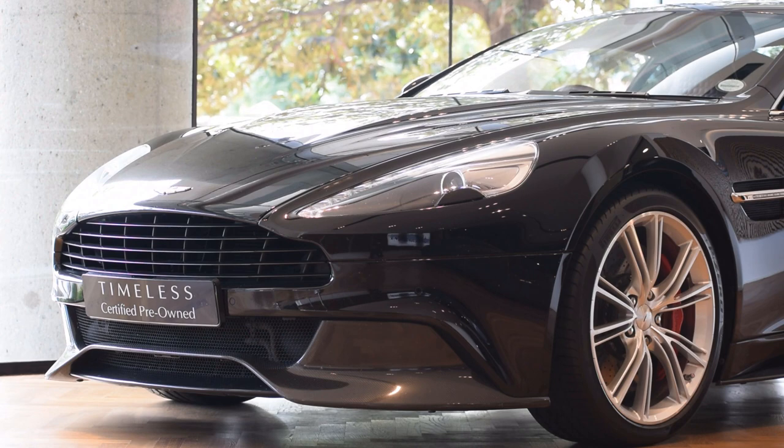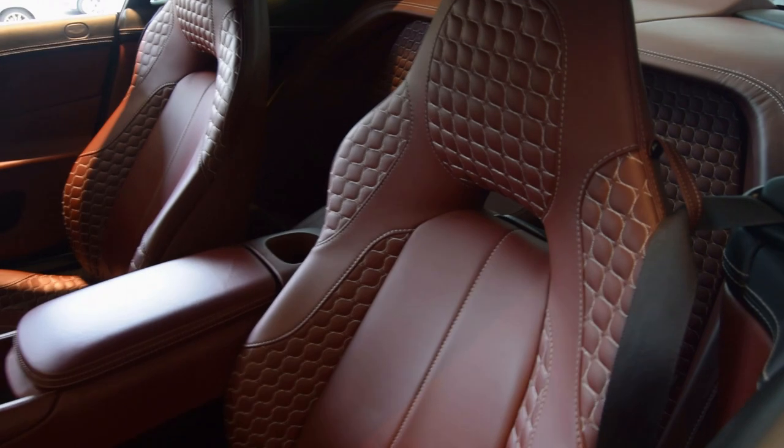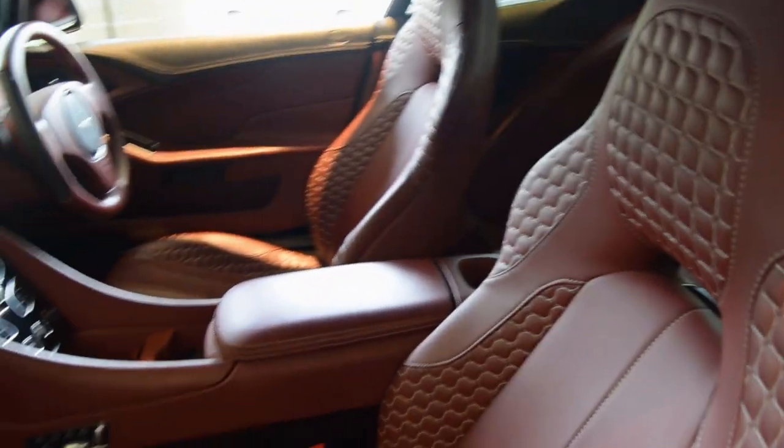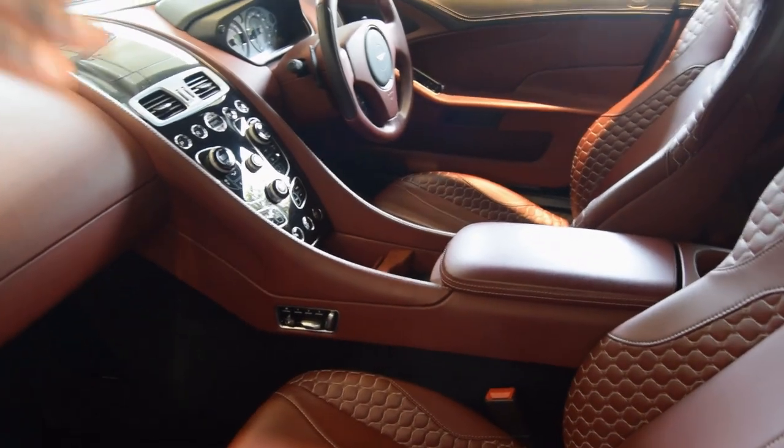And we have another example of a Vanquish just here. This one in a slightly darker color. I love this because the windows are open so you can get to see some of the quilting, the attention to detail in the interior. Oh, you've got the waterfall there because of the way that it's just shaped. It looks like a waterfall.